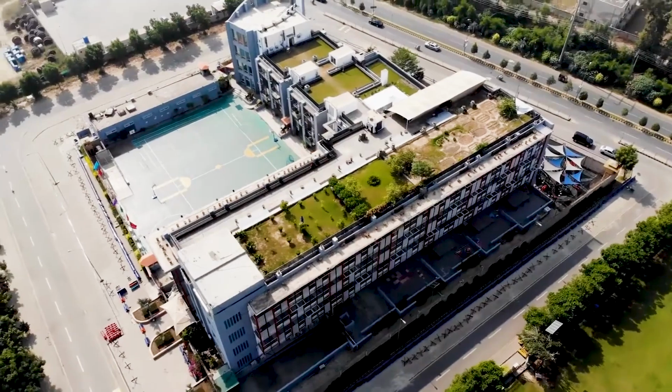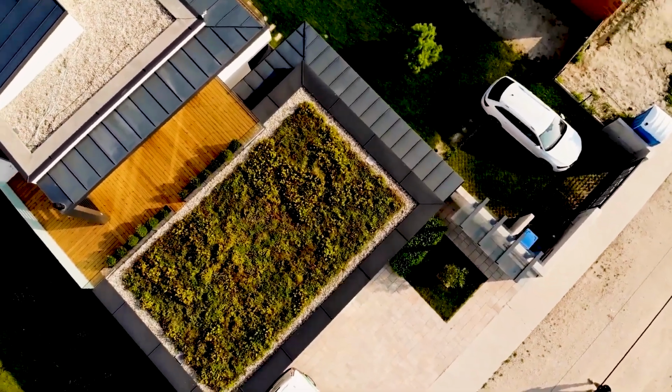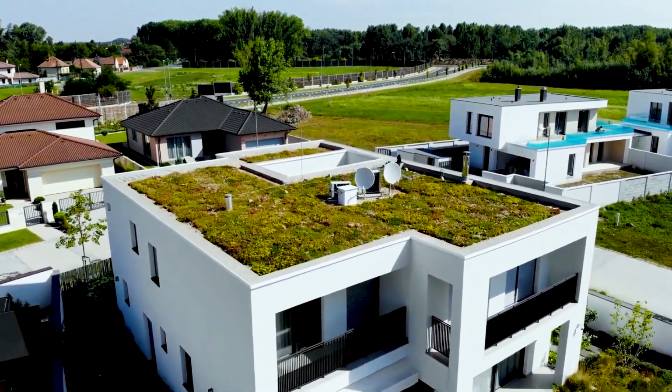Studies show that a green roof can reduce surface temperature by up to 133 degrees Fahrenheit compared to conventional roofs and decrease air temperature in the surroundings by up to 68 degrees Fahrenheit. This is enough to make a noticeable difference throughout the neighborhood.